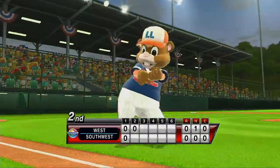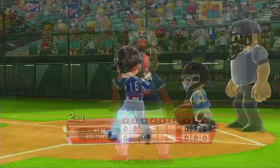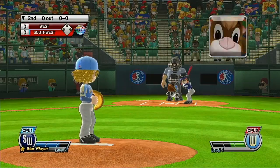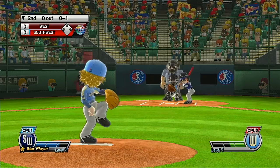Up to 40,000 fans can join us to watch the Little League World Series, including those unofficial seats up there on the hills behind the outfield. It's the bottom of the second. My man, what a game this is.